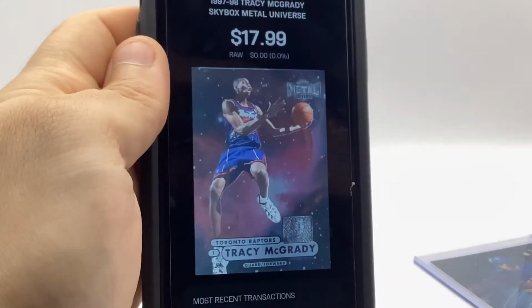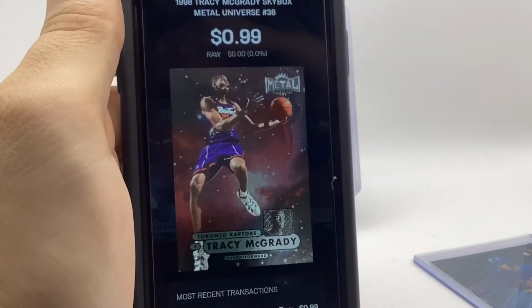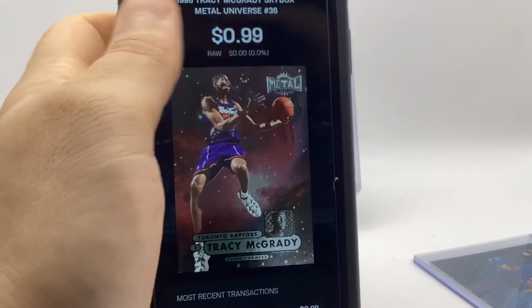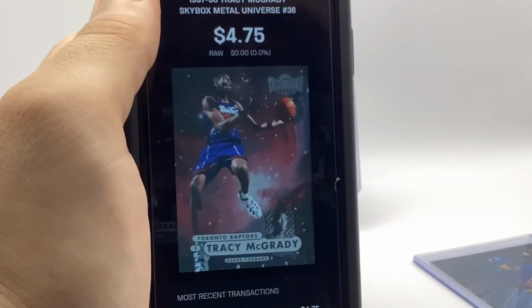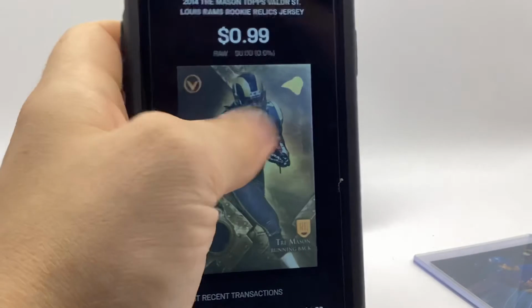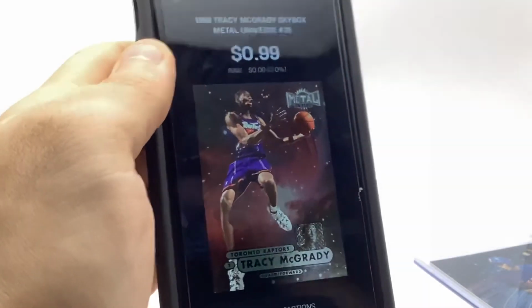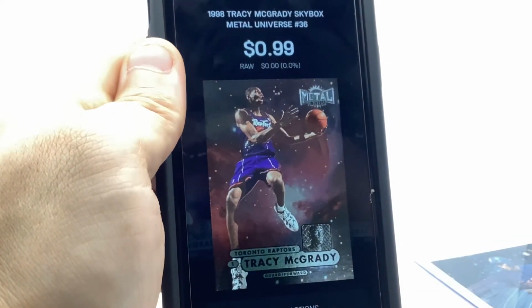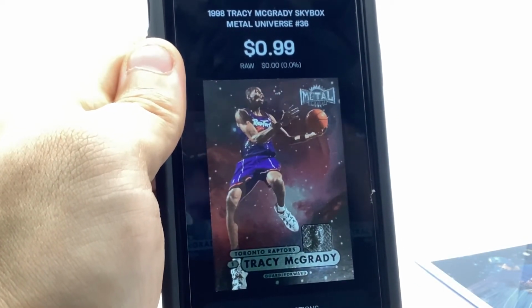This one doesn't have the card number. This one has 98 and not 97, 98. So that's probably one of my biggest frustrations with the app, is that it has so much inconsistent metadata.